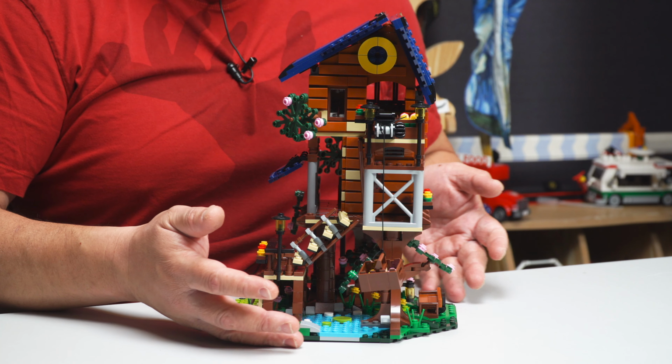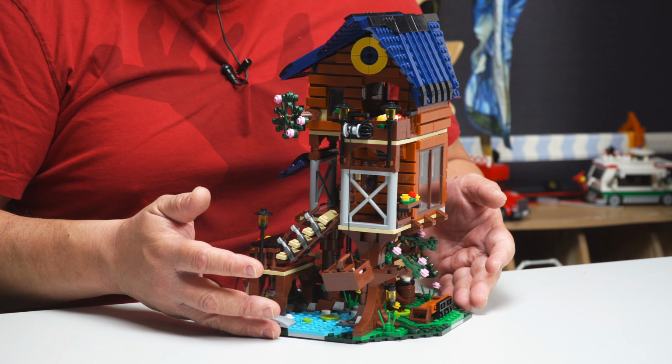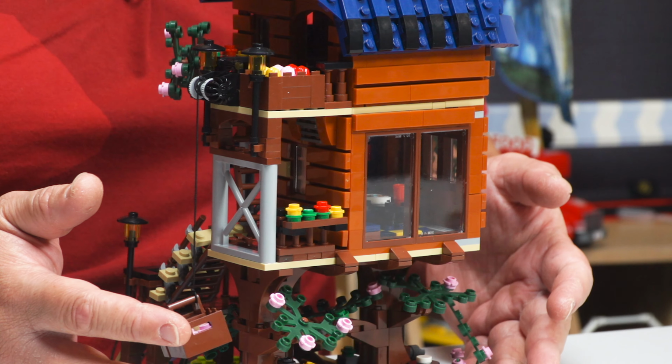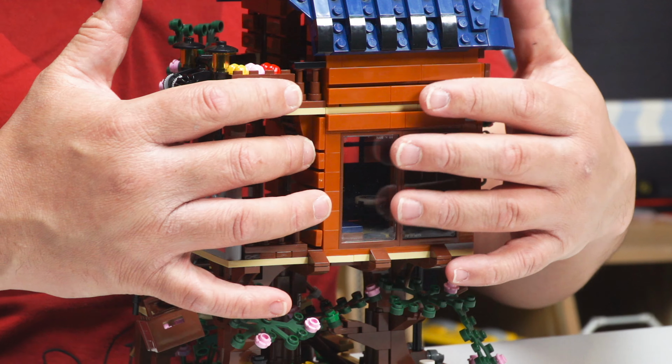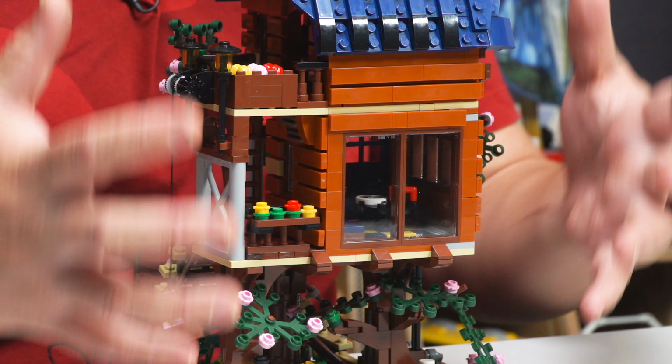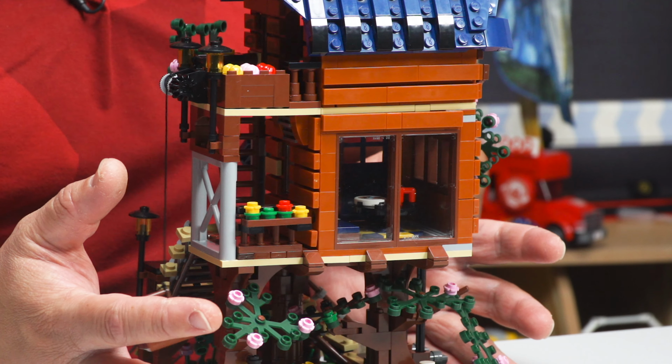You can't get your hands inside. You gotta rip everything off to get in there. So it's sort of more of a display thing. You know, look, it's got like a room in there, but you can't get inside that thing. You have to just pry everything off and hopefully it doesn't fall apart on you.